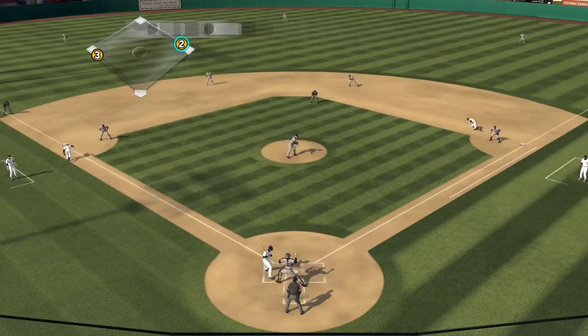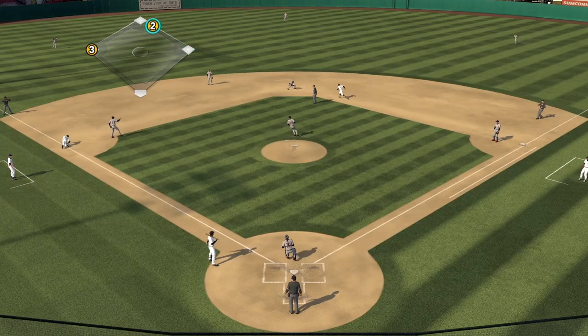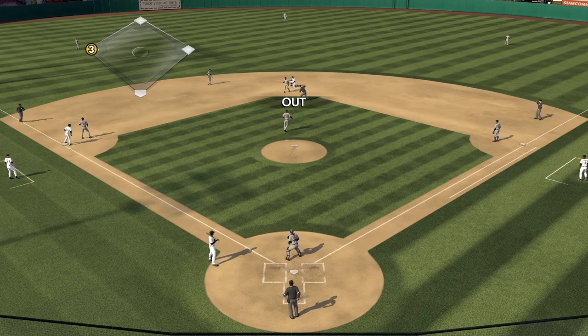And Ramirez settles in, first pitch. They throw wide with the first one. The tag, and they got him.